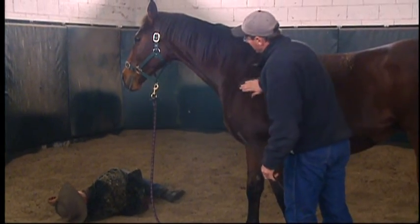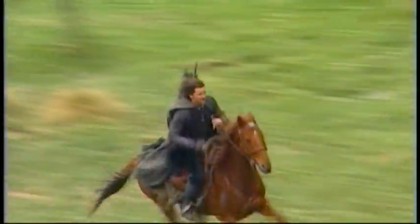Good boy. He's very confident around them, very relaxed around them, so they respond really well to him. When he's on a horse, he just looks like he should be there, which I think is really special. Not many people have that.